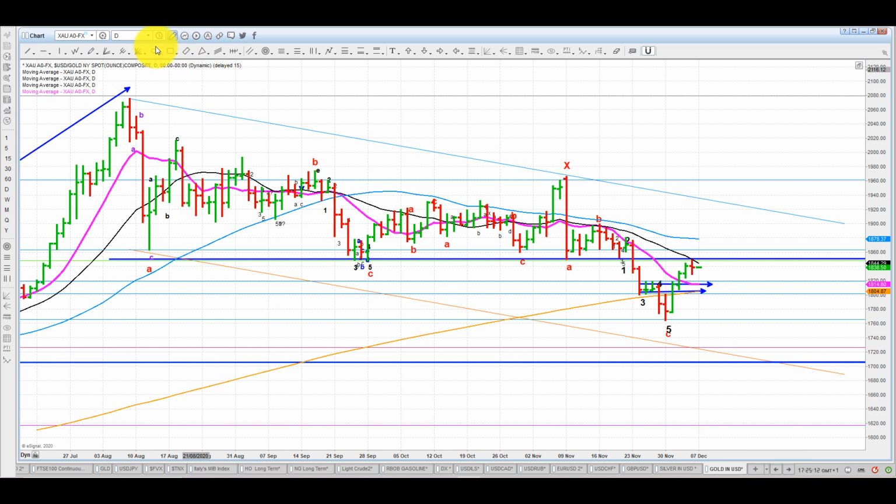Here's the chart of gold. That's the daily. Also, gold had a fantastic week. It ran up. It is evidently weaker than silver because it hasn't managed really to close above this major overhead resistance. But as I explained to you during the week, I think that we should look at what silver is doing.